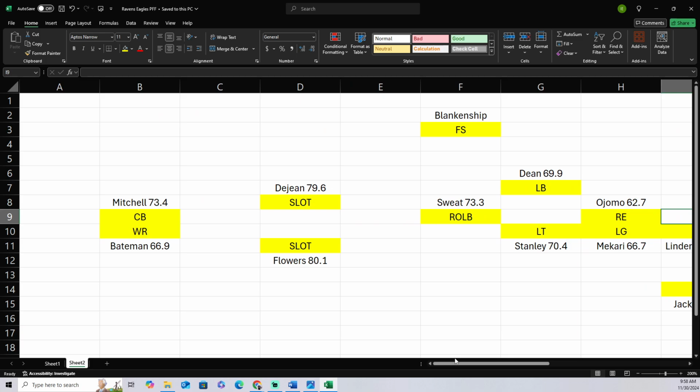So the way I have it on the left side, that doesn't mean they're all going to line up on the left side. But you got Bateman at 66.9 as a receiver versus the cornerback Quinyon Mitchell, 73.4. Even though Mitchell is rated higher than Bateman, I think this is going to be a good matchup because Mitchell is pretty darn good and Bateman has been doing a lot better as of late. So I'm looking forward to seeing that.